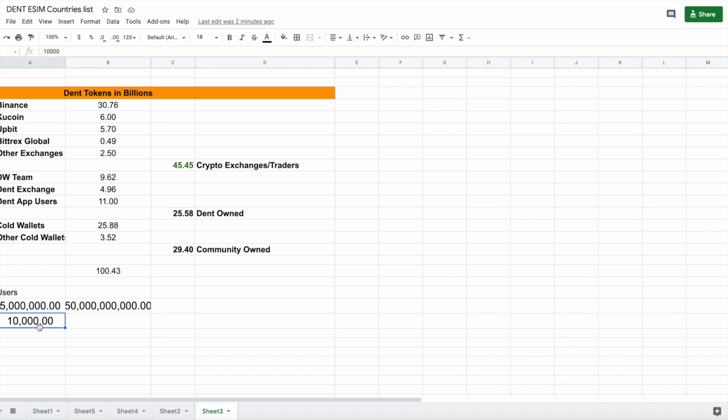So when we see more users locking the 10,000 tokens in the mobile app, we will see the number of tokens traded on the exchanges going down considerably. Once that happens, we are going to see quite a lot of price pressure in the exchanges.